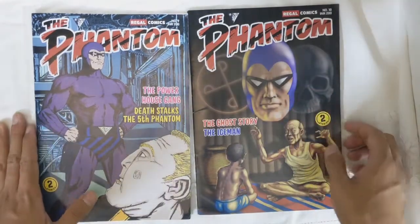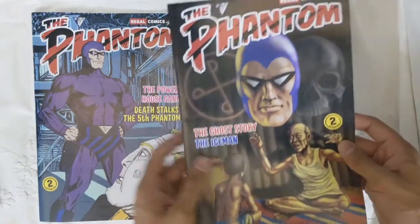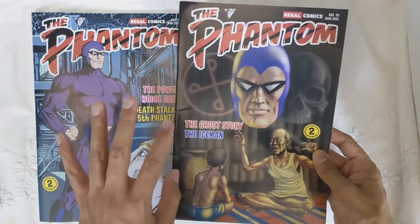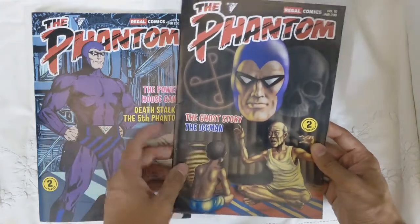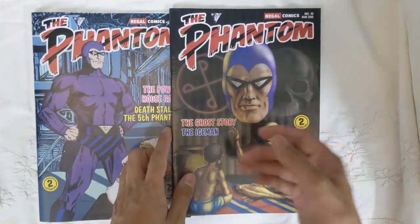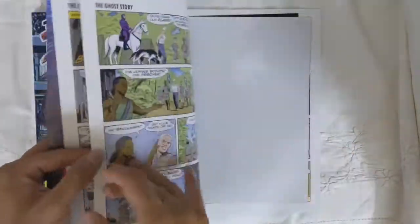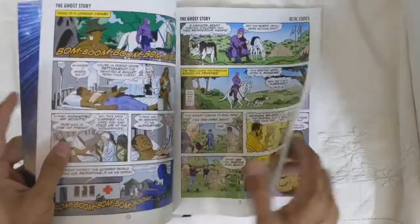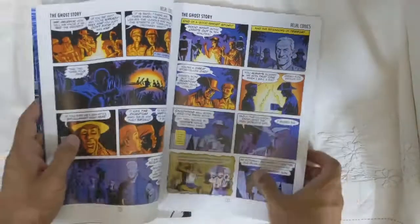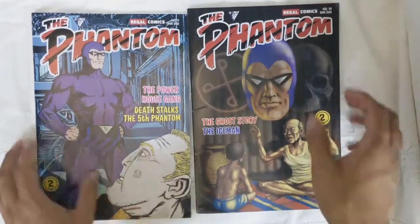The next issue's cover art is done by Mr. Vincent Moses Raja, and those familiar with Regal will probably know Mr. Raja has been doing covers for The Phantom ever since the very first issue. This is his fifth cover, if I'm not mistaken. This is actually probably my favorite one also, and it is also based off a panel of a story, the ghost story here, I think, somewhere here. So yeah, now that we have this, we'll go on with the reviews.